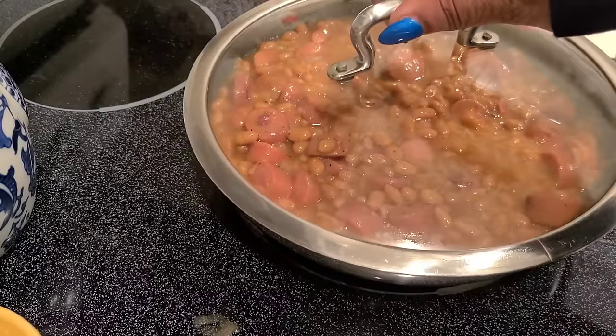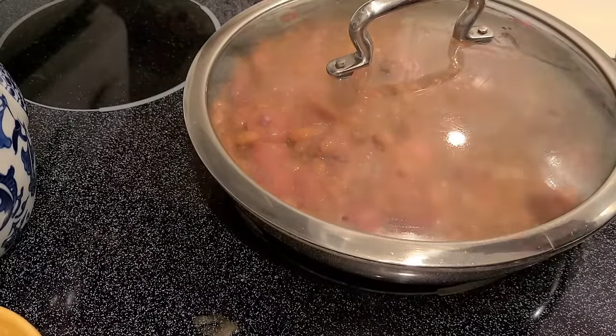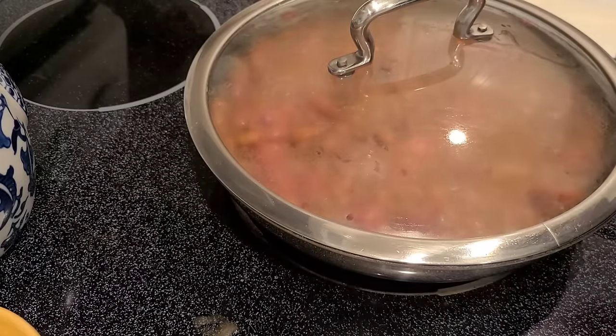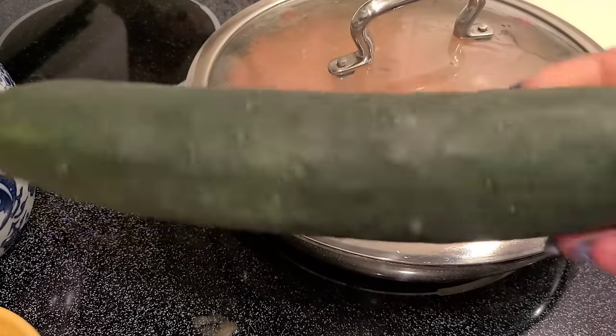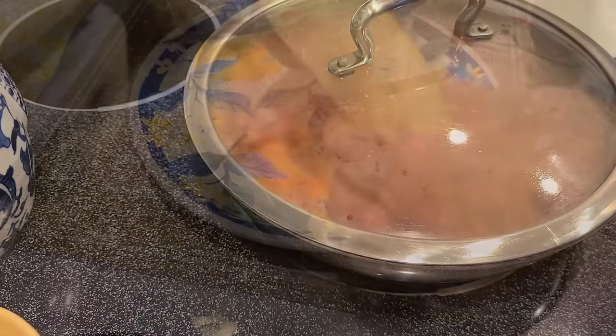Okay, I'm gonna cover this for about 5 to 8 minutes and let all the flavors permeate together, and then I'm gonna have lunch. And while I'm waiting on that to marinate together, I'm gonna cut up this cucumber. I decided I'm gonna cut this cucumber up. And that's lunch.